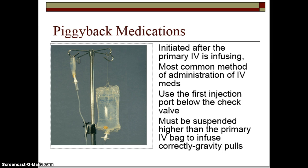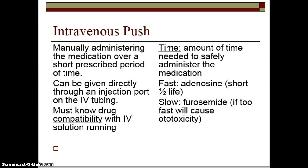You can hang that bag. You have your tubing primed. It goes right into the primary tubing and into the patient for that amount of time that it's administered. Most of your antibiotics are given over an hour to 2.5 hours. And the reason we suspend it higher is because gravity pulls from the highest bag, and so we want that piggyback to go in.